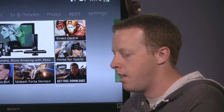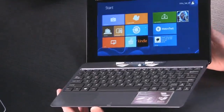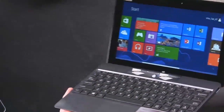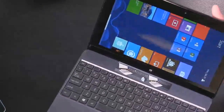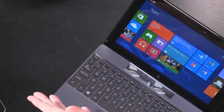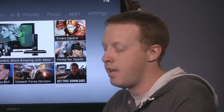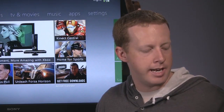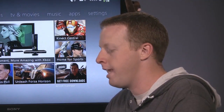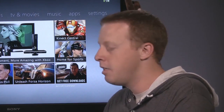I guess one of the things on this dock, obviously they're claiming on the box that you'll get 16 hours of battery life with the combination of the battery in the tablet and the battery on the dock. That's pretty good. The tested battery life from ASUS that they gave to us is just over 14, I think 14 and a half hours. Yeah, 14 hours and 41 minutes with the tablet and the dock station. That's actually pretty good.